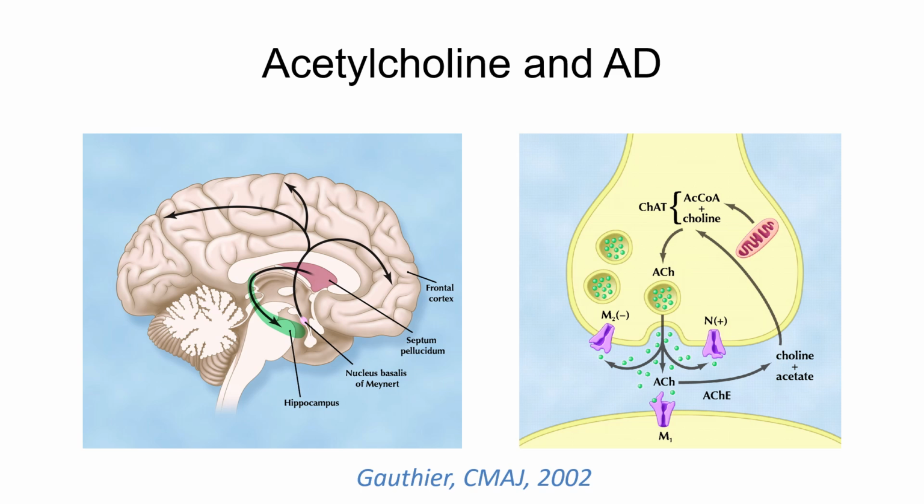Let's start with the cholinergic therapies. In Alzheimer's disease, there is a selective loss of the cholinergic pathways in neurons, some of which are shown on the left image on this slide. The right image is a magnified view of a cholinergic synapse. Acetylcholine, which is depicted by the small green bubbles, is synthesized and released into the synapse where it interacts with a postsynaptic receptor on the adjacent neuron. The acetylcholine is then broken down by acetylcholine esterase before being taken back up into the presynaptic terminal.